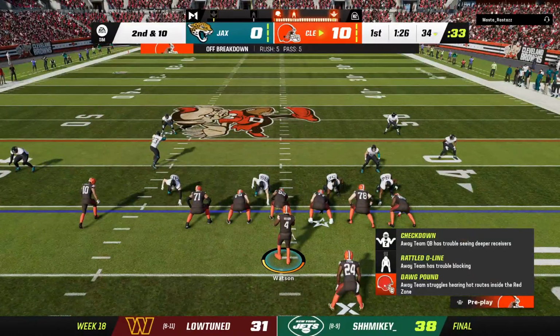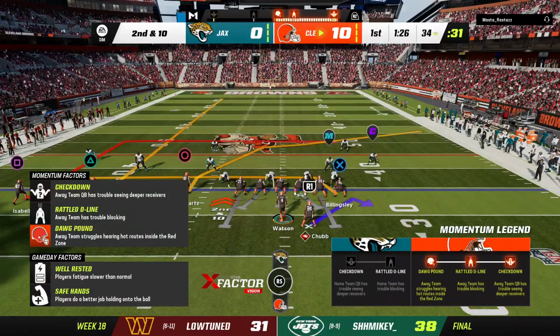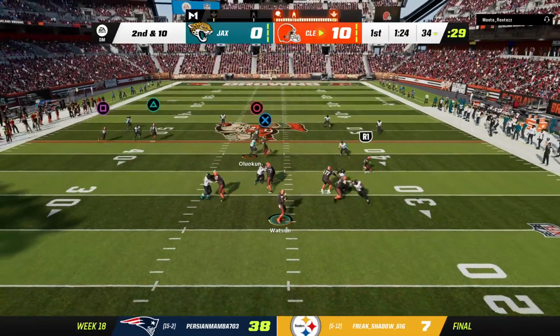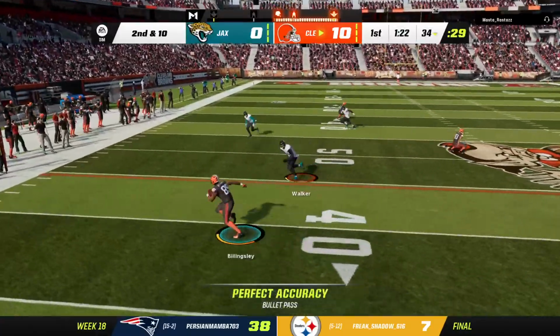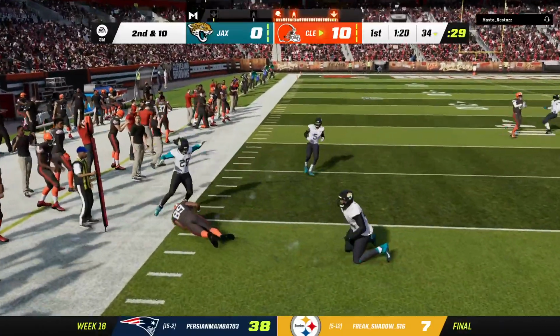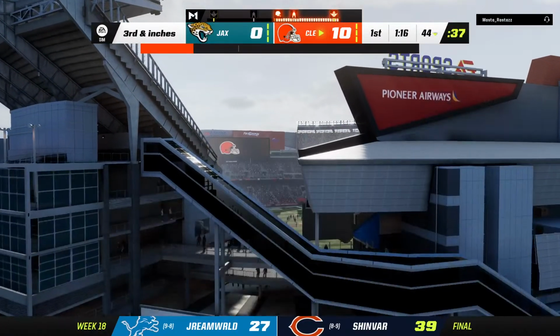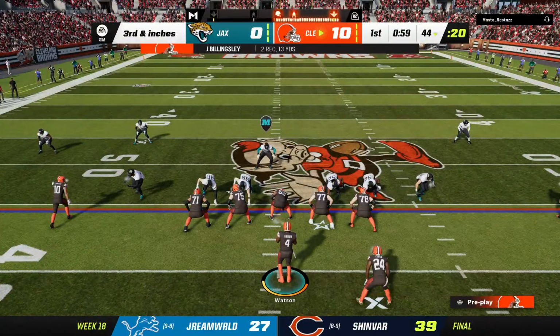An incomplete pass on 1st down. That leads to a 2nd and 10. Watson now to throw. It's a short one here, complete to the tight end. 9 yards, and that leaves him just short, so it'll be 3rd and less than a yard.